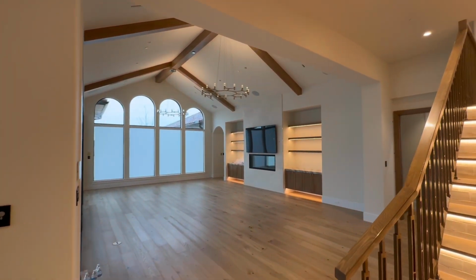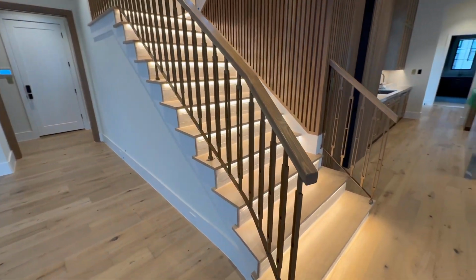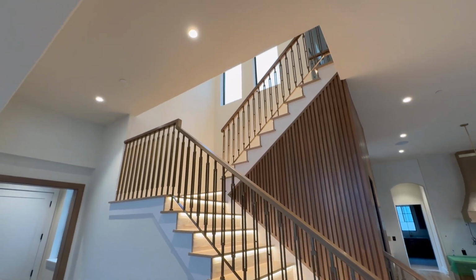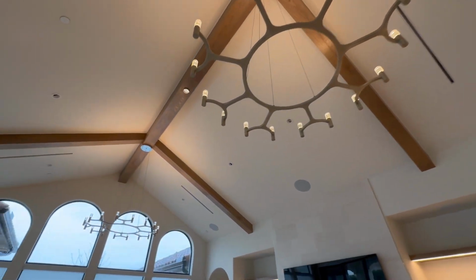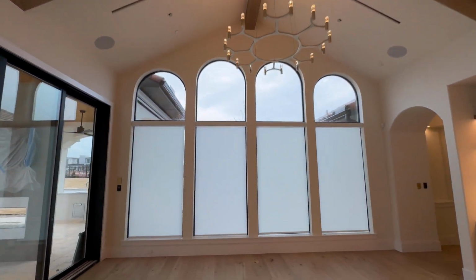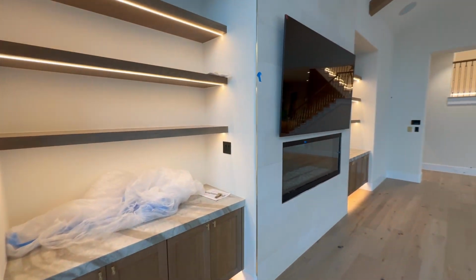And we have our glass windows. That's our second staircase right there, with the stair lighting. Vaulted ceilings. Custom lighting fixtures. And a gas fireplace.